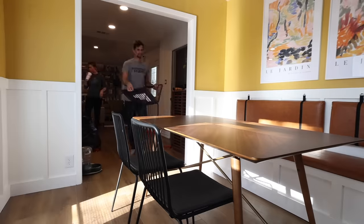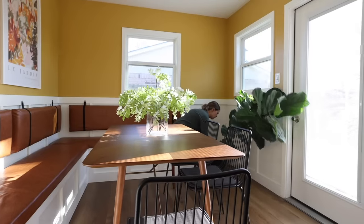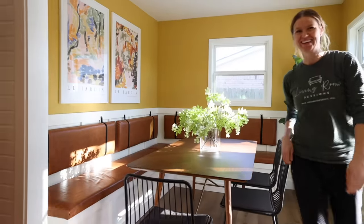We finished out the space with new dining chairs, a plant, and a vase on the table, and we were finally ready to surprise our friends with their brand new dining room.